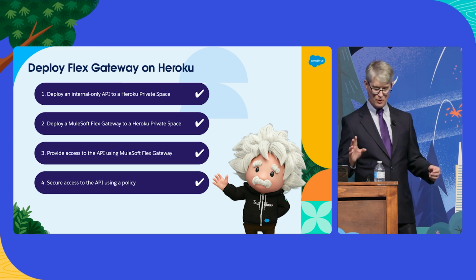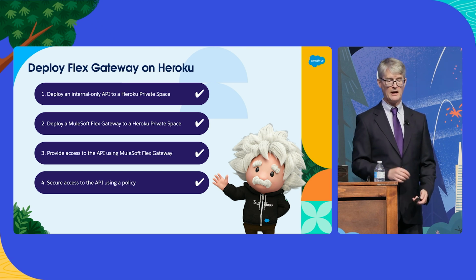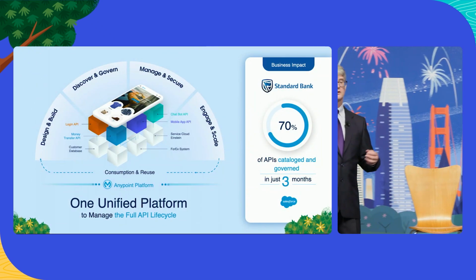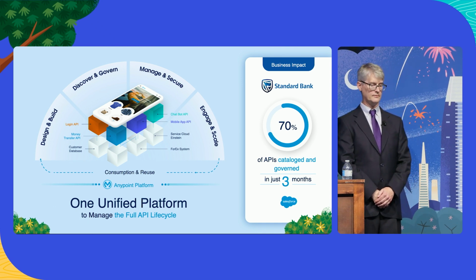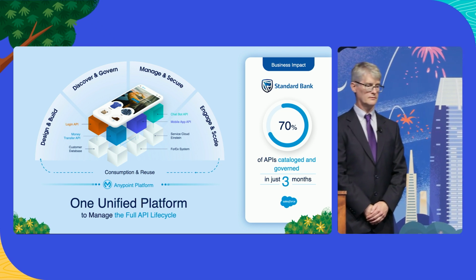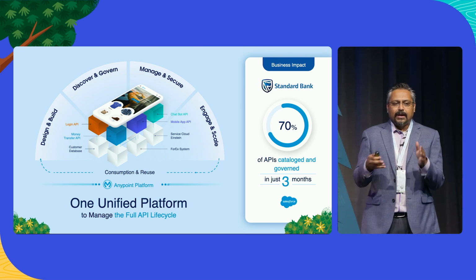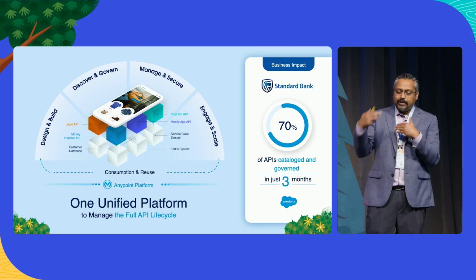But even so, we're just scratching the surface of what's possible in terms of API management now that we're doing this. I'd like Parvez to say a little bit more about what we've unlocked. Really, what has happened is because you introduced the Flex Gateway and brought your APIs into the AnyPoint platform, now all the lights light up, right? You can design and build APIs now, you can discover and govern those APIs now, and manage and secure them as well. And most importantly, you can reuse those APIs.